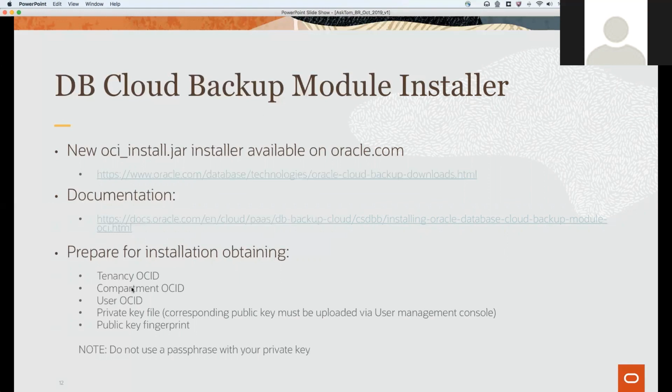Before running this new module, you need to obtain a few pieces of information from the OCI console, like what the tenancy OCID is, what the compartment OCID is. If you want to use compartments, this is optional, otherwise you would just use the tenancy. What the user OCID is for the user that you are using, and you have to specify what the private key file is, and you have to upload the corresponding public key to the user and obtain from the console the fingerprint and note it. Okay, so you basically go to the console, you do all these things, and you take a note of those things because you need them when you run the installer.